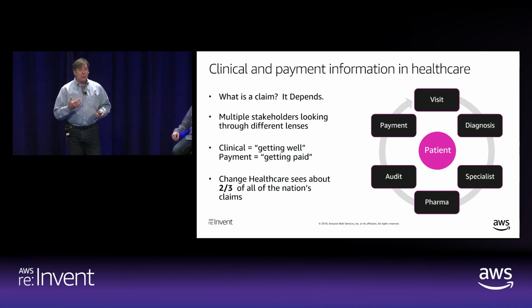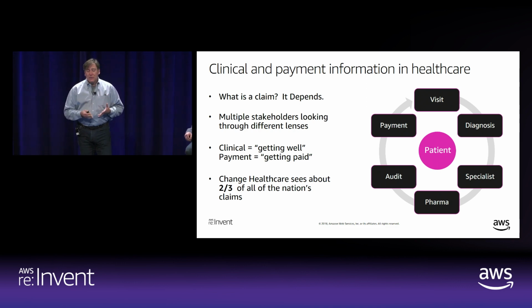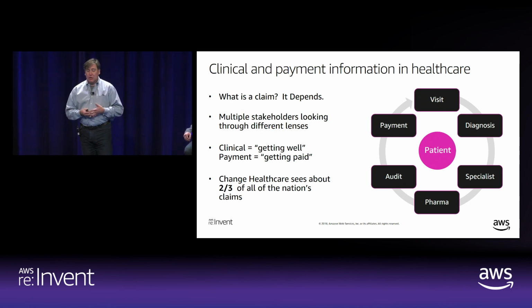While the patient views this as, well, I have to have knee surgery, and they talk to 4 different specialists, and they have pharma associated with it as well, and maybe a month later there's audit detail that comes in through it. From each of those interactions is a specific transactional interaction that focuses primarily, from the patient's view, on getting well, and from the provider's view, on getting well from the clinical point of view, but also getting paid to make sure that services are rendered for a reasonable value.